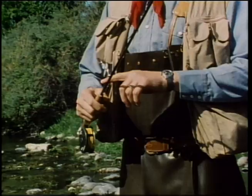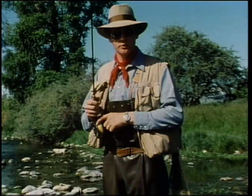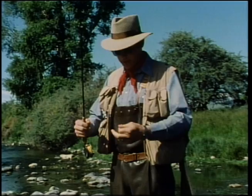For trout fishing, I like a rod that's 8 to 9 feet long. It takes a 6-weight line. Let me string up my rod and I'll show you the roll cast. As I pull the leader off, I like to stretch it. Just pull it like this to take the kinks out of it.